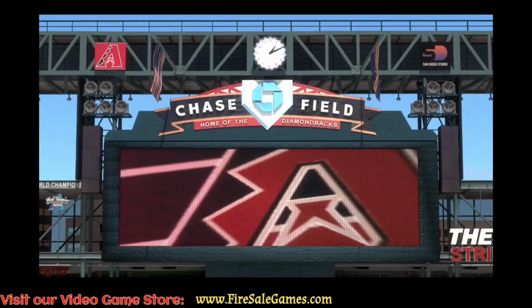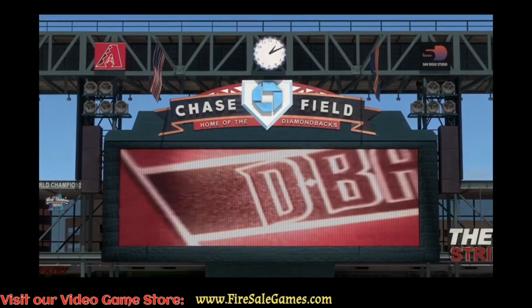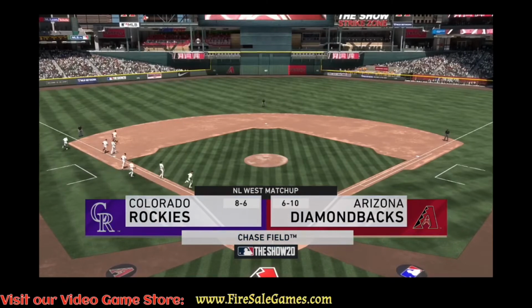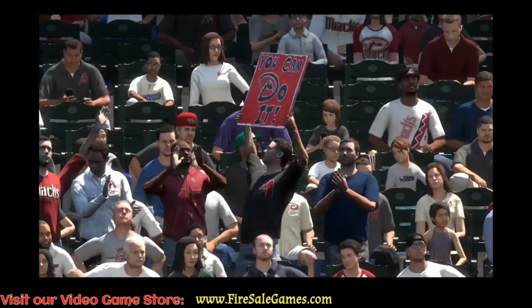Afternoon baseball here on the show. Today we've got a good matchup ahead between the Colorado Rockies and the Arizona Diamondbacks. The Rockies will try to complete the series sweep on the road against their division rivals right after this.